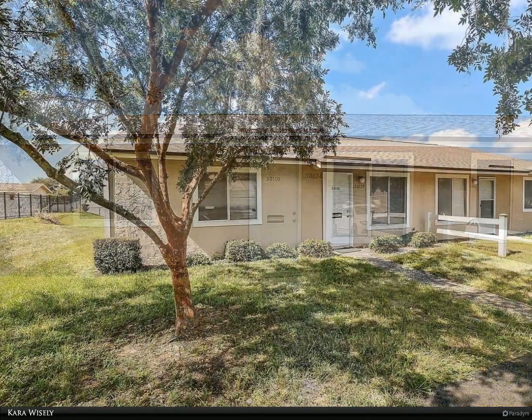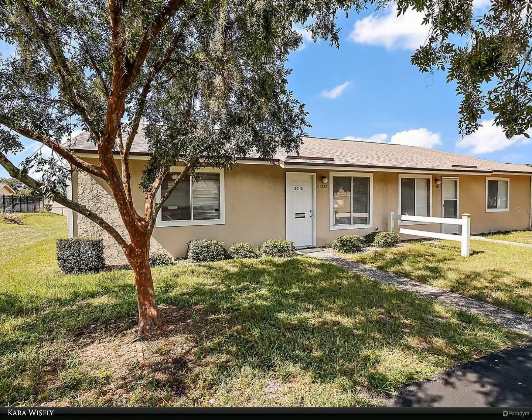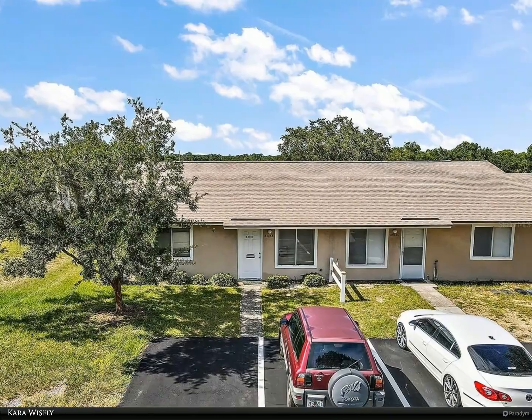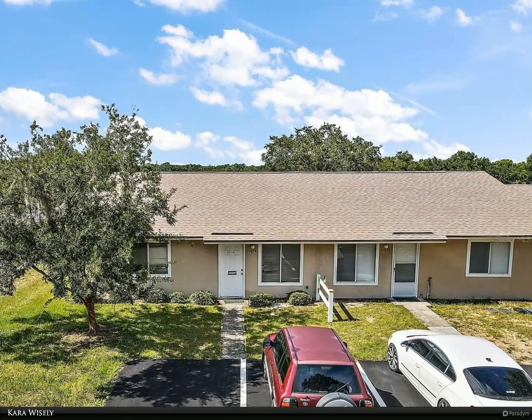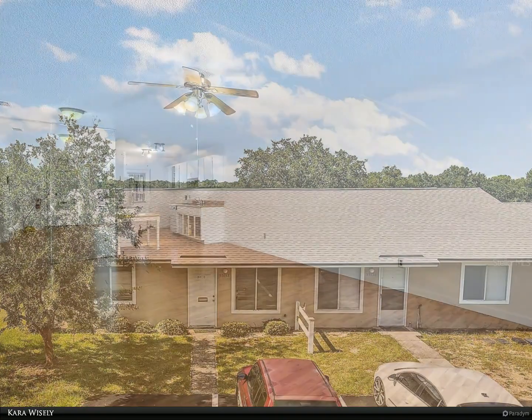Cash only offers, seller making no repairs. This end unit with no rear neighbors is just steps away from the community pool. This condo features 3 bedrooms, 2 full bathrooms, and a large screened porch. This unit only shares 1 wall.